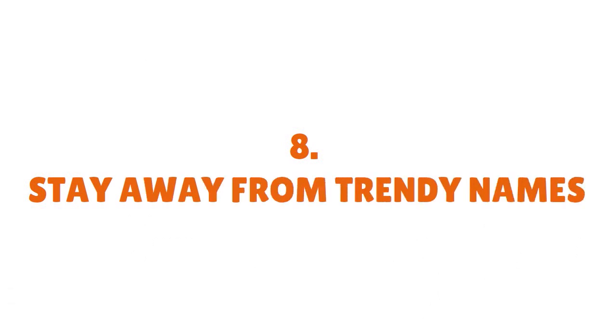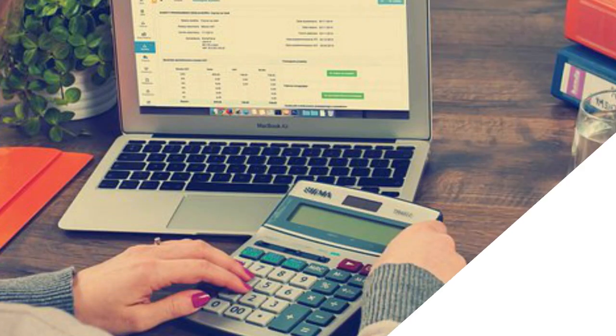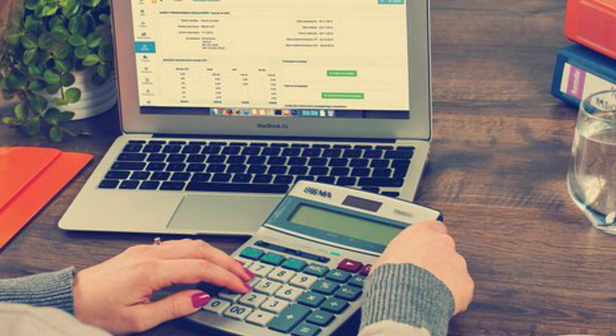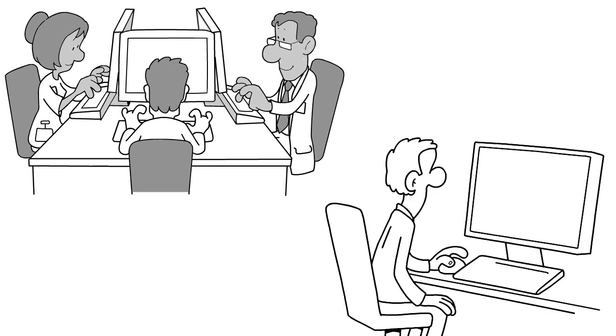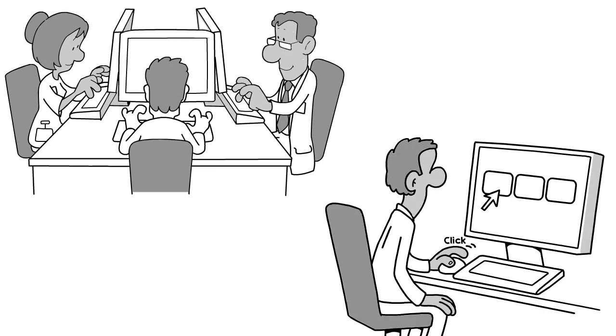Step number 8, you want to stay away from trendy names. When choosing a domain name, you want to prioritize timeless. Don't go over trendy. Trendy names can quickly become outdated, while timeless names ensure longevity, consistency, searchability, credibility, and future growth. That's what you want anyway. And consider words or concepts that remain relevant over time, enhancing your brand's lasting appeal and adapting it to your business's evolution. So making this choice strategically strengthens your online presence for years to come, which is what you should actually aim for anyway.